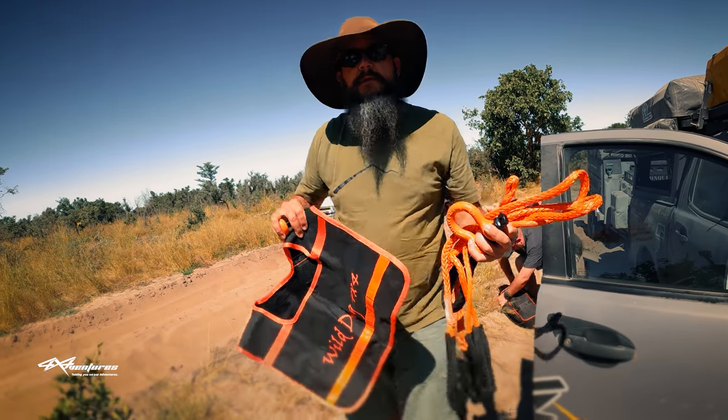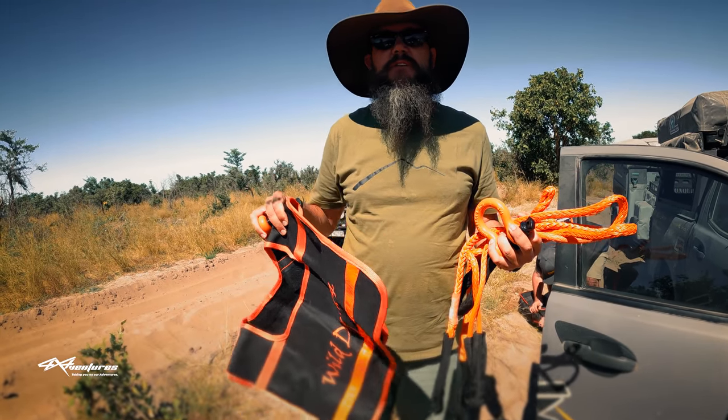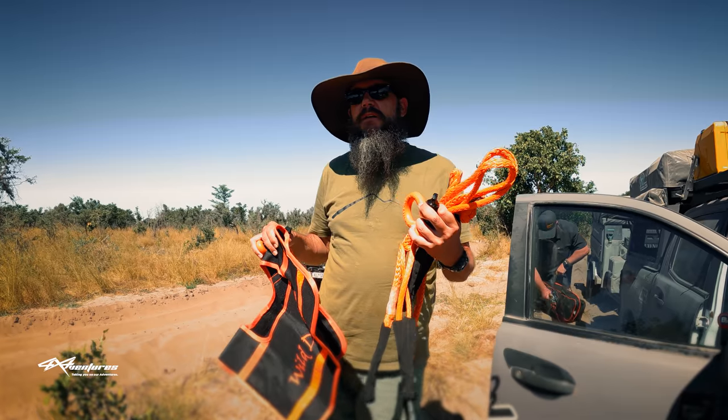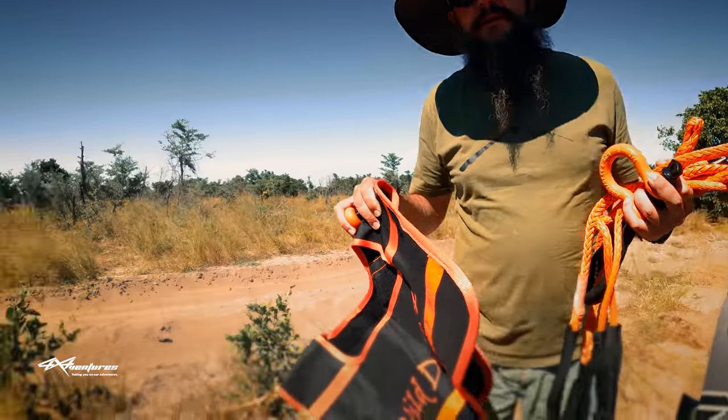Are you going hard shackles? Unless we have more soft shackles, but hard shackles I think is fine for the back. Yeah, for the back. So yes, soft shackle on the winch. Yeah. And then hard shackle on the back. Sweet.